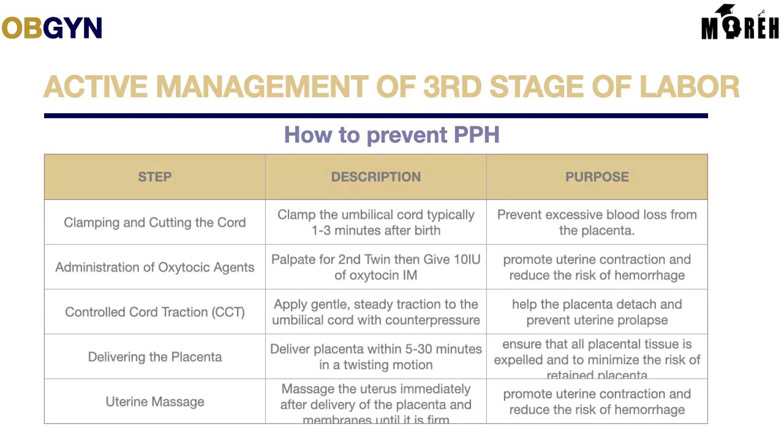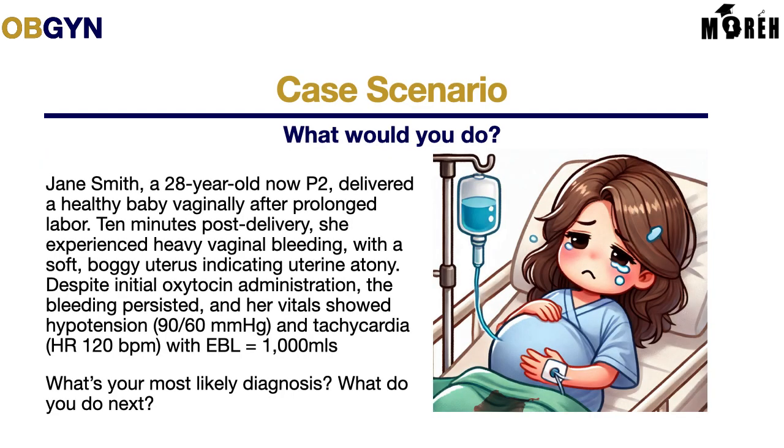Ladies and gentlemen, now that you've learned this, I want us to go back to our scenario question, and I'd like you to type in the comment section what your answer is. We have Jen Smith, a 28-year-old, now para 2, who delivered a healthy baby vaginally after prolonged labor. So it's already giving you ideas of what kind of problem it is. Ten minutes post-delivery, she's experiencing heavy bleeding with a soft boggy uterus indicating uterine atony. Despite the initial oxytocin administration, the bleeding is persistent and her vitals show hypotension and tachycardia with an EBL of 1000 mils. What is your most likely diagnosis and what are you going to do next? So type your management based on what you've learned.